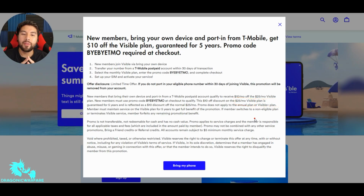It's not that bad of a plan, but we'll go over it and I'll give you my honest opinions. I honestly don't recommend the $25 monthly plan, so for heavy users, I would not recommend this promo. But if you're just needing it for talk and text, it's a perfect promo. It sucks that it's not available on the Visible Plus plan, because that one's definitely the one you want to go with, because it has priority data and a lot of other things we'll get to in just a little bit.